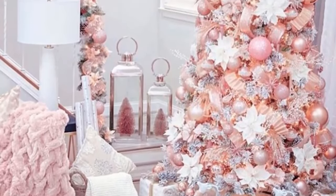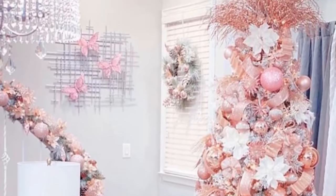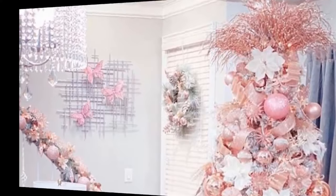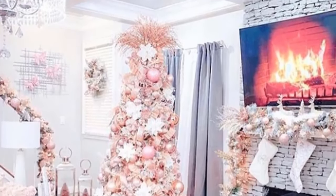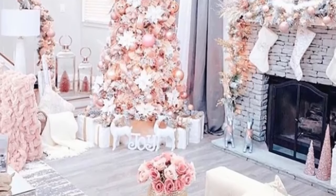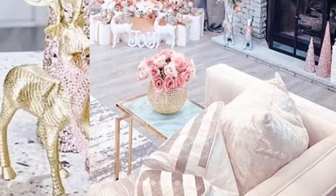Traditional decorations include bells, reindeer, candles, candy canes, garlands, stockings, wreaths, snow globes, and angels. You can find everything in your favorite color.